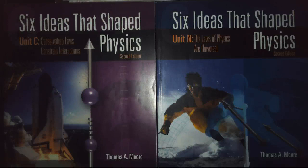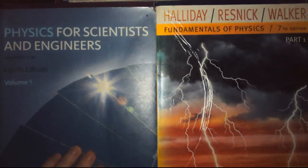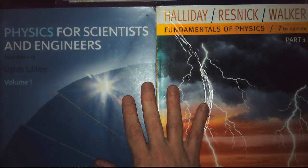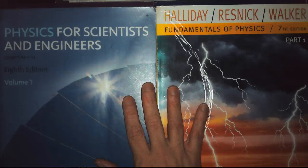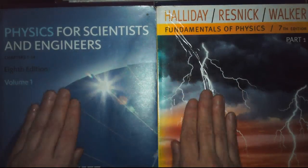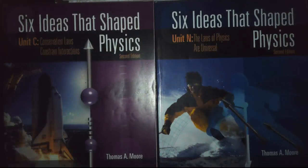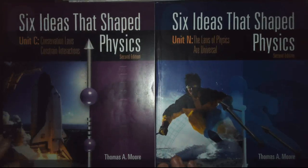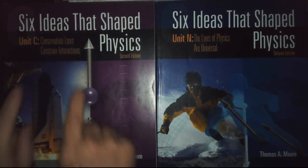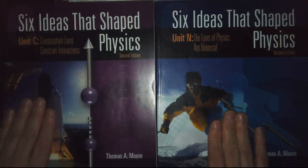They don't really care so much about the page numbers. So if you're going to use Physics for Scientists and Engineers, or Halliday, Resnick, and Walker, despite the fact that I like these better than the OpenStax textbook, you probably should just use the OpenStax textbook. It's good enough. It's from that same monastic medieval mimicry that these two guys are. But these guys, written by Thomas A. Moore, they're individuals. They have points, and that makes them much better textbooks, in my opinion, than these other textbooks.